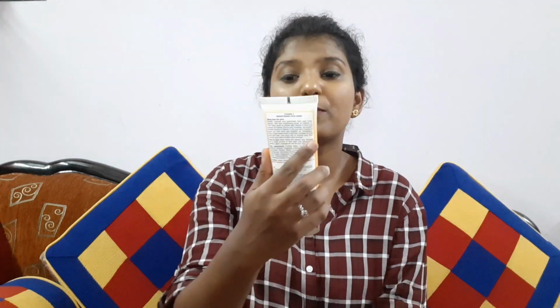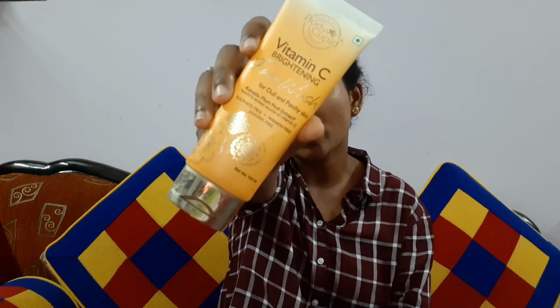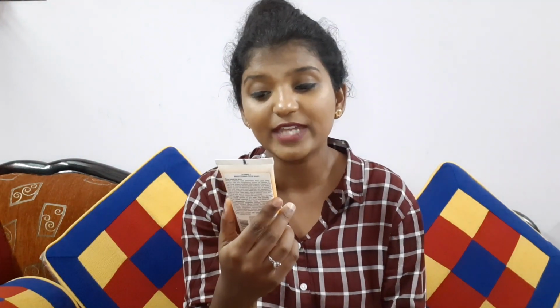It is very affordable. So the next face wash on my list is the Bodycupid Vitamin C Brightening Face Wash for dull and patchy skin. This is an amazing face wash to add that glow and that supple look onto your skin. I use this face wash on occasions and this retails for rupees 299, very affordable also. It claims that it is sulfate free, paraben free and also silicone free and specially meant for dull and patchy skin. When my skin looks very dull or dehydrated, I use this face wash. This is an amazing face wash worth the money.